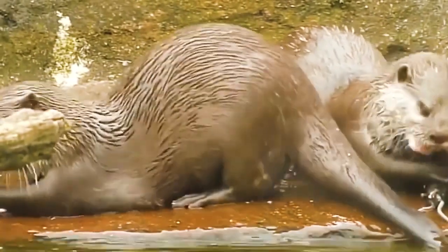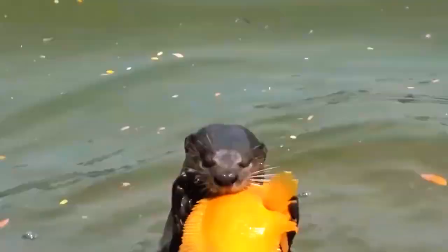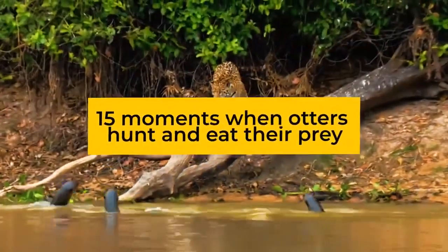Are you an otter lover, or just want to know more about these aquatic mammals? Some of these animals are even endangered, so if you have the chance to see an otter in the wild, take it. If so, here is a list of 15 different moments when otters hunt and eat their prey.